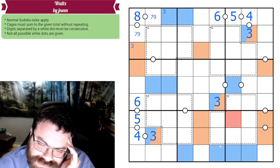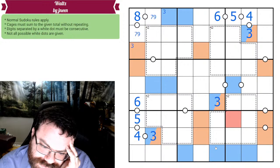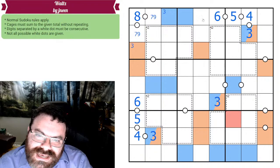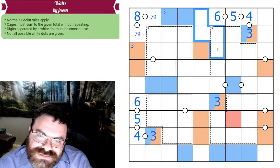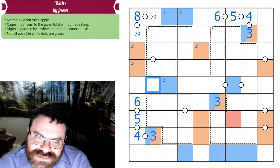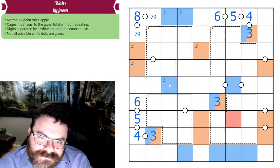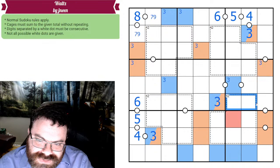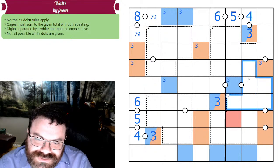Something about this box that is interesting. I can't put a 3 in any of these cells. So yeah, a 3 is in one of these two for this box. Can't put a 3 here or any of these. So 3 is in one of these 3. Oh, 3 doesn't go here because that 3 sees it. 3 is in one of these two for this box. Yeah, easily proven. Okay.